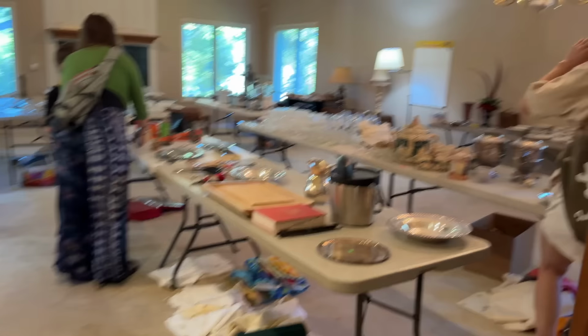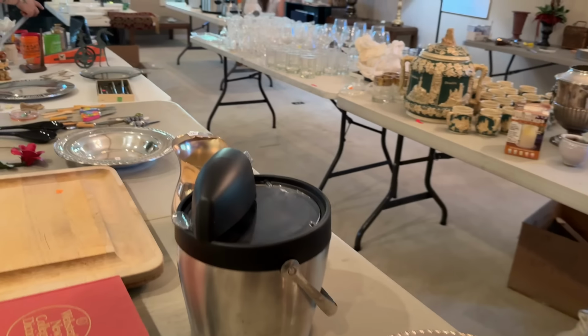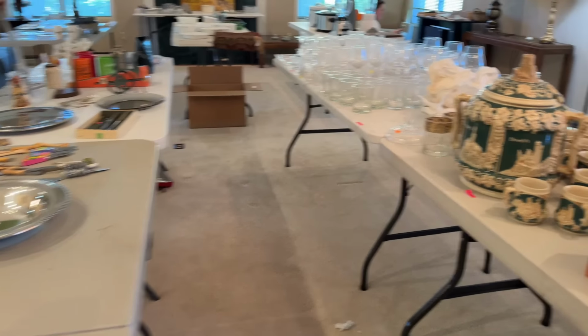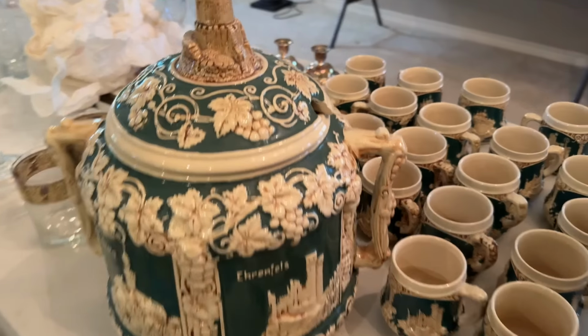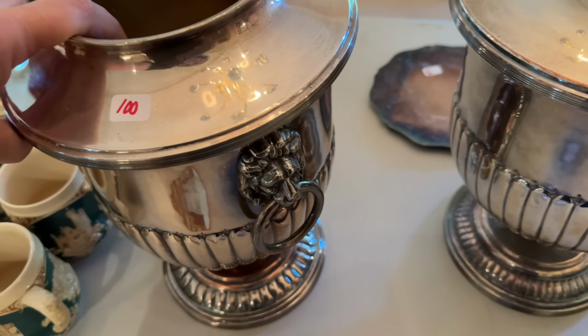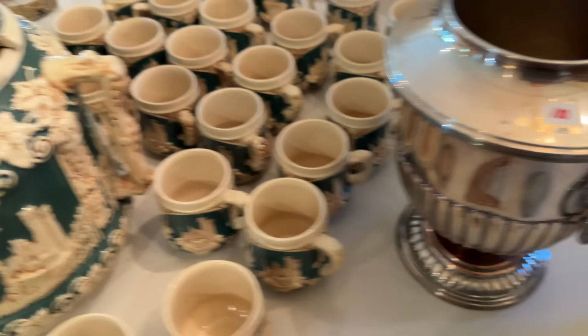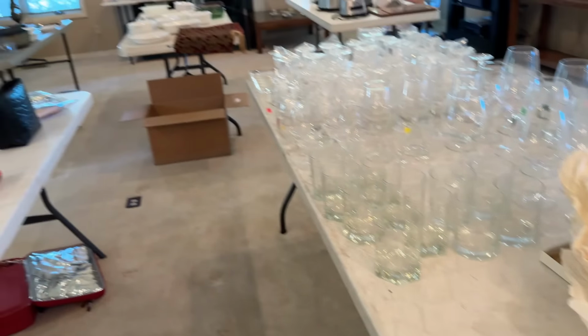So here's our first estate sale. They had some beautiful things, but a lot of them were priced really high. I think everything was 25% off. This was a Saturday, I believe.